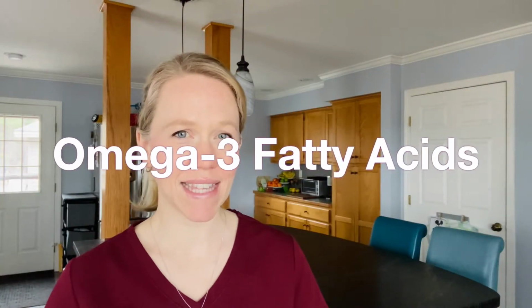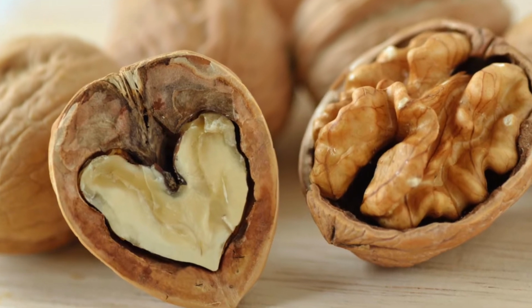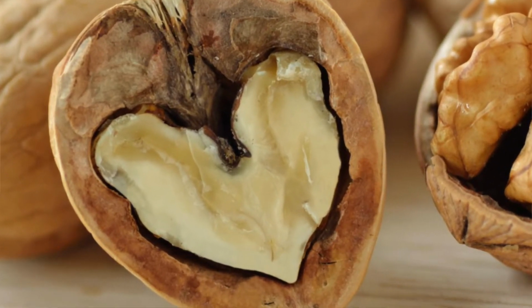The next nutrient to cover is omega-3 fatty acids, and some plant-based options for those include walnuts and flaxseed. Walnuts might be one of the healthiest nuts we have on the planet, and it can really help reduce your risk of cardiovascular diseases. One of those is high blood pressure. So you want to pick walnuts when you're eating a kind of nut.